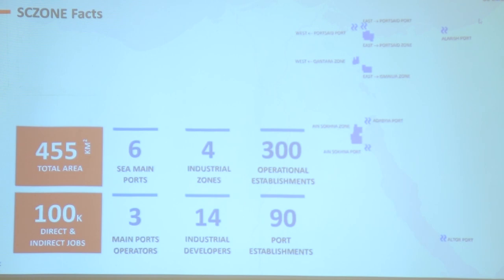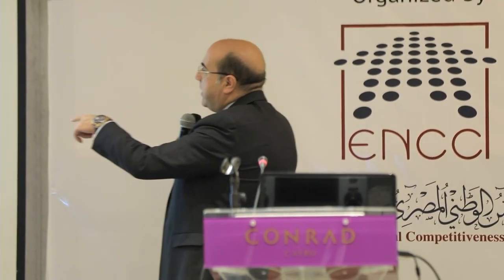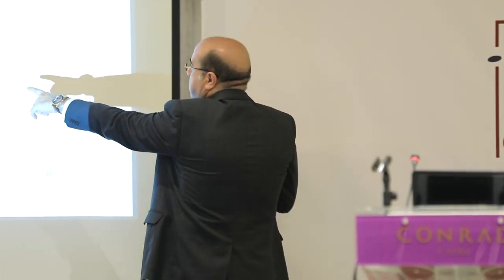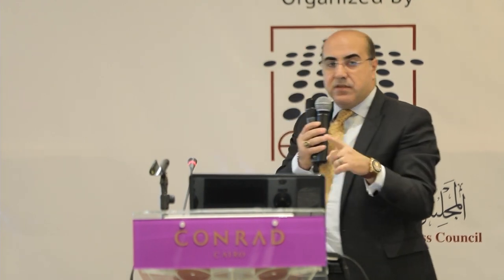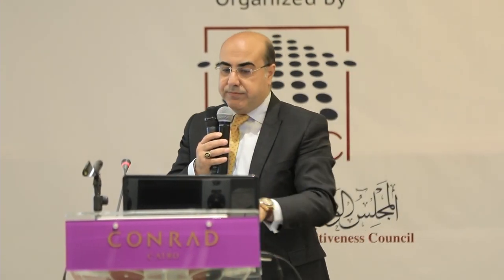I will come to these industrial areas and ports in detail, with the total area and the facilities, in the coming slides. But this is very important too: we start in this area, Sokhna Port and the Sokhna Industrial Zone, reaching out to the northern side, having these areas connected on both the east and west banks by 3 tunnels connecting both sides as well.